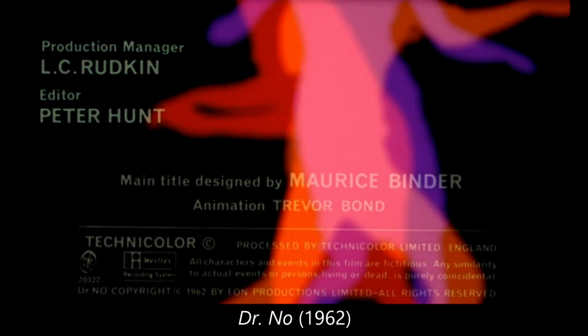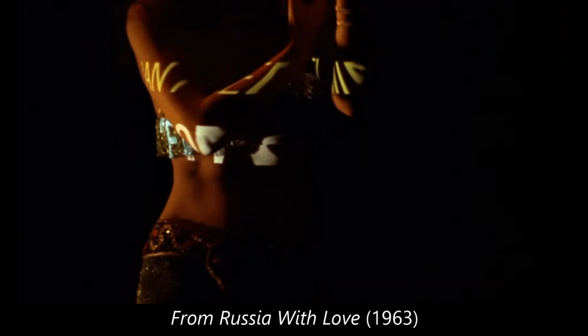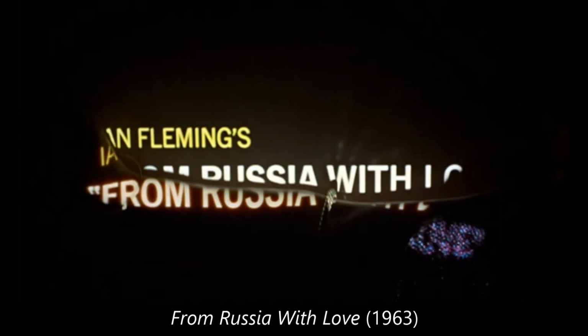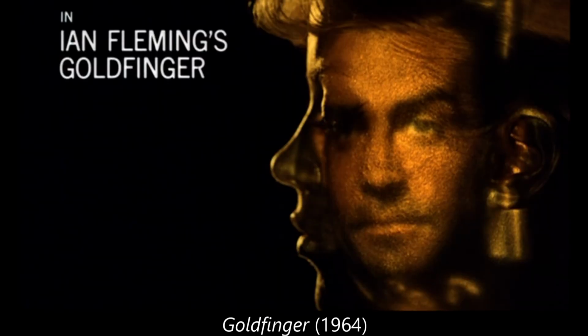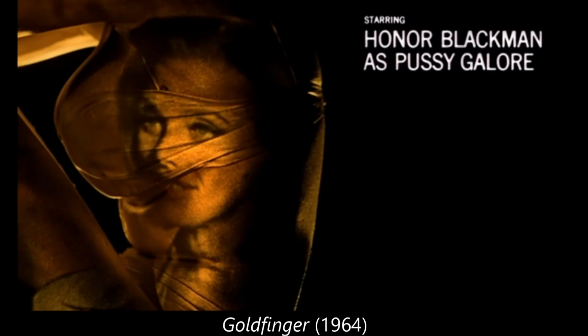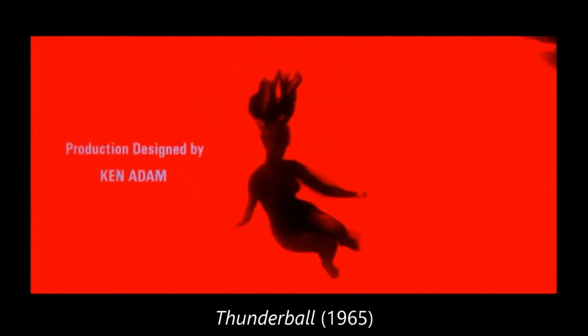Maurice Binder did the titles for Dr. No, and there's some silhouettes of clothed dancers. Then Robert Brownjohn took up the title sequences for both From Russia with Love and Goldfinger. In From Russia with Love, the images are projected over scantily clad women. Goldfinger was the first title sequence to superimpose over a gold-painted model, although the model was wearing a bikini or a bra and panties or something like that. So in Thunderball, Maurice Binder returned and added the nude silhouettes.